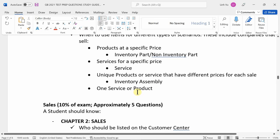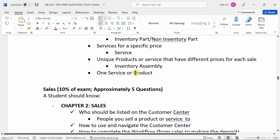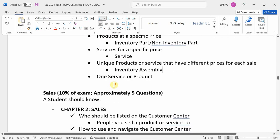Okay, group is when they bundle up. So again, you could get the Big Mac meal instead of buying everything individually, right? The Big Mac meal comes with fries and a Coke, right? But in this case, if you want to separate them, you can separate them and sell them. Okay, here's your Big Mac, here's your fries, here's your Coke. But it's much cheaper if you just buy it together as a bundle. So that's the difference between inventory assembly and a group, okay? I'm going to skip this one because a service item and a product is the same as inventory part and services. Okay?